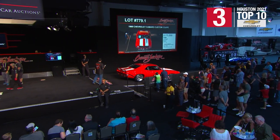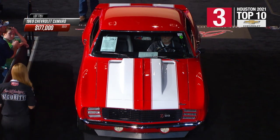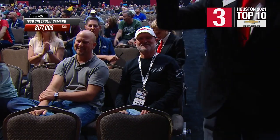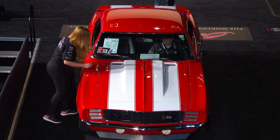Still going at 177 for the '69 Chevy Camaro Custom. This is a beautiful stance. Big, fat, wide tires in the back. Bright red. Lot to love. $177,000 is the hammer price.